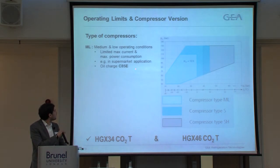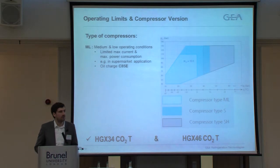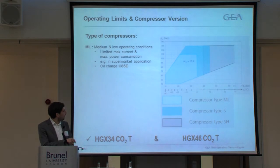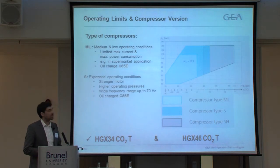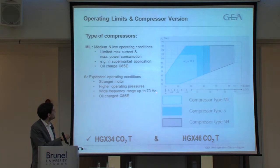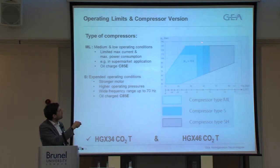It is charged with a special ester oil for CO2. This is very important in this case. Then we also have a compressor version with a stronger motor inside. The stronger motor gives us the possibility for frequency control up to 70 hertz. And we also have the possibility to go with the compressor to higher discharge pressure and to higher evaporating temperatures.